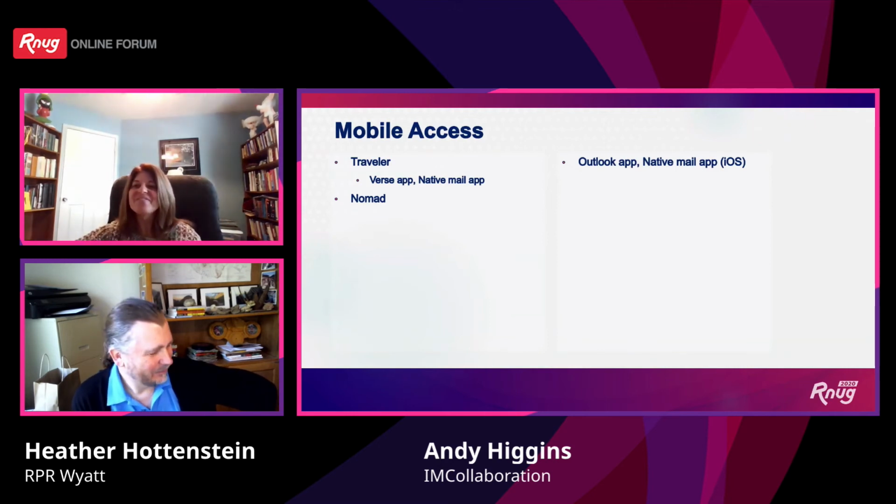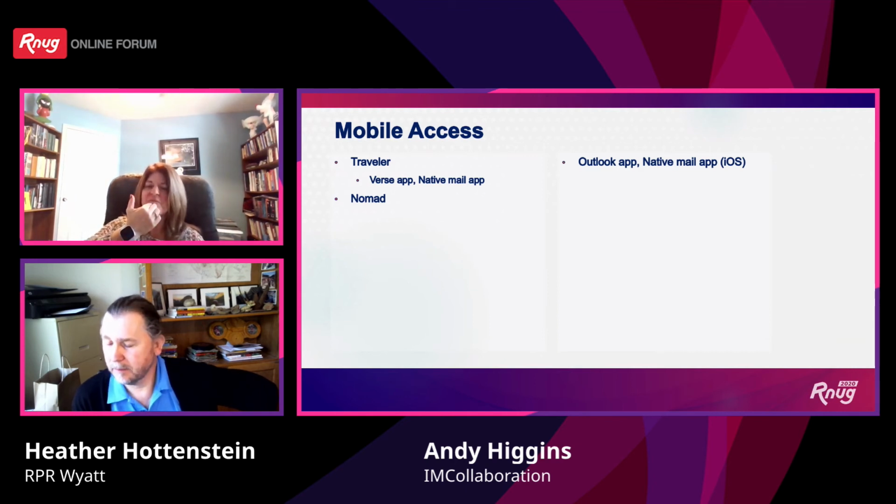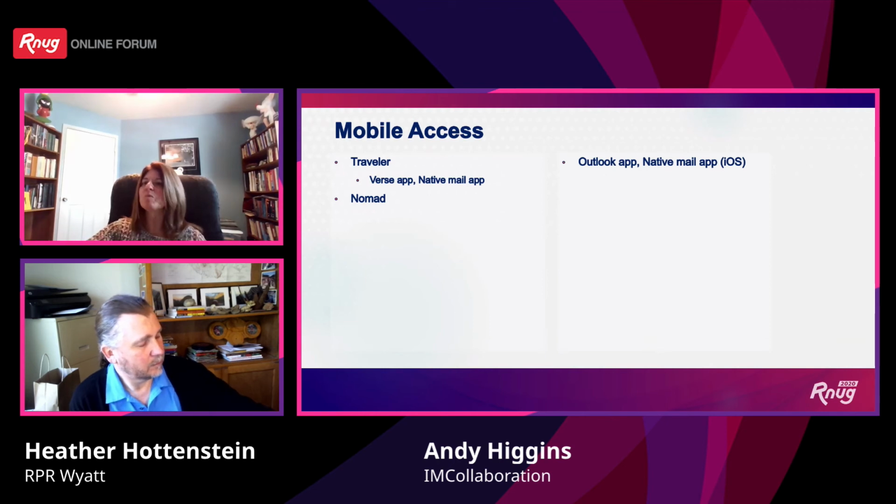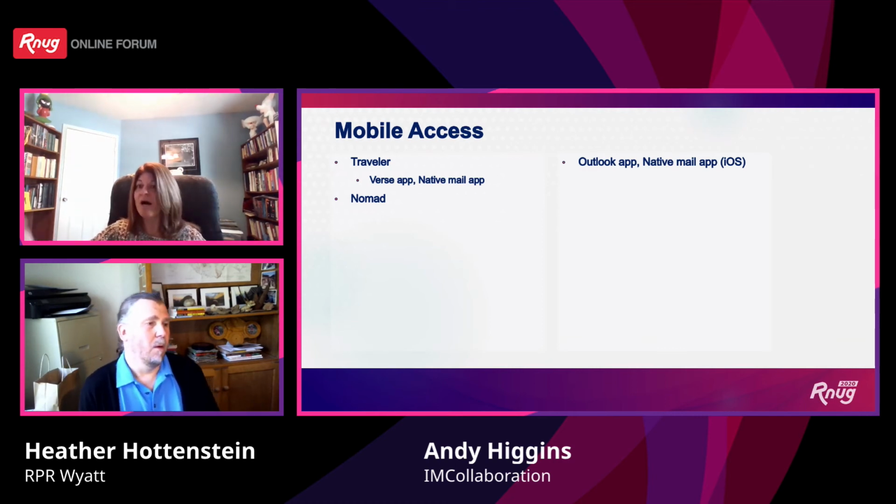And then finally, we have that mobile access. I alluded to that a little bit on the last slide when I mentioned managing those Traveler devices, but that's exactly what we have available to us. We're on a Domino mail server. You have installed a Traveler service that runs under the Domino umbrella, and it allows those mobile devices to connect. They can either use the Verse application, which is that app that you download off of iTunes or the Google Play Store and install on your device, or, like in the case of iOS, you have a native mail app that you can configure to go against your Domino server to pull email down.